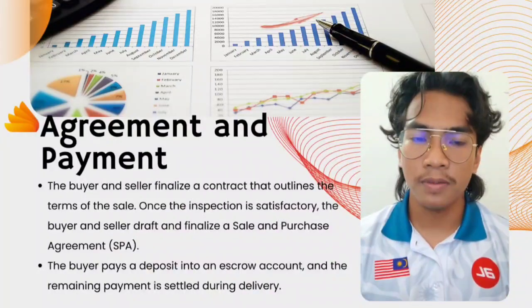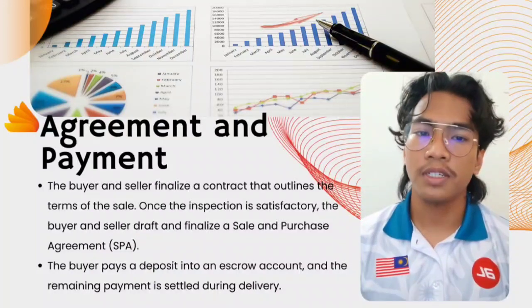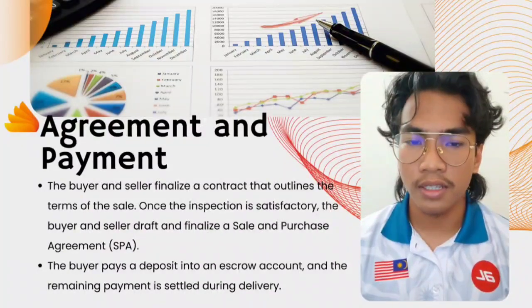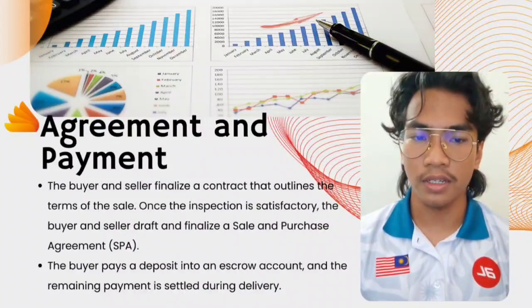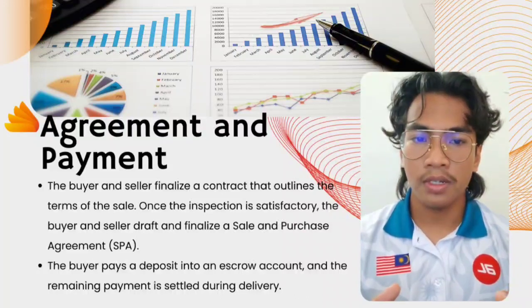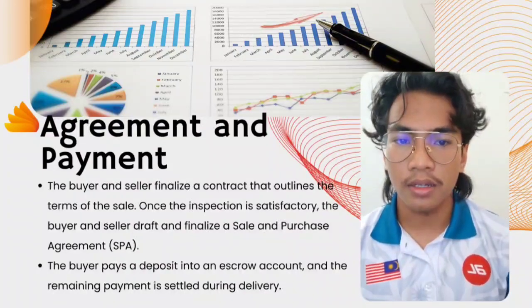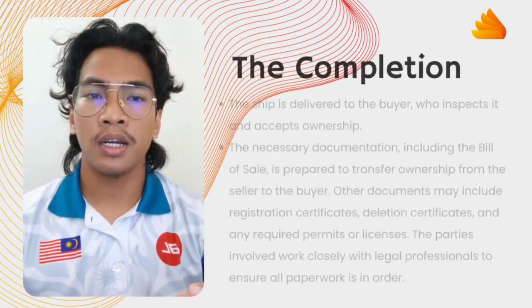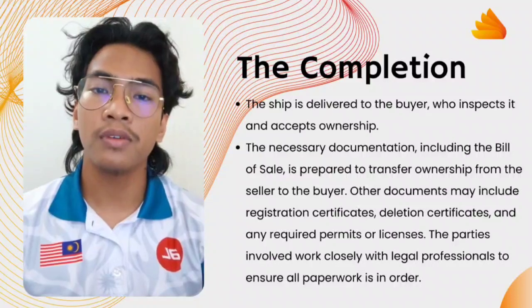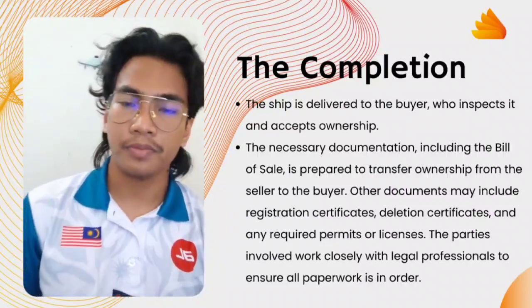For the payment, the buyer typically pays a deposit, usually a percentage of the purchase price, into the escrow account. The escrow agent holds the funds until the completion of the sale, ensuring security for both parties. The remaining payment is usually settled during the vessel delivery. After the payment is done, the seller will deliver the ship to the buyer, who inspects it and accepts it.